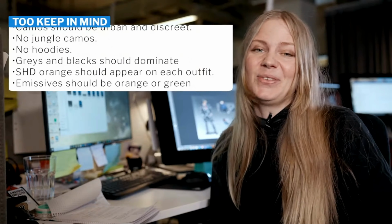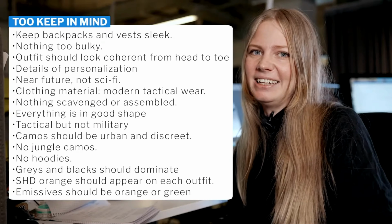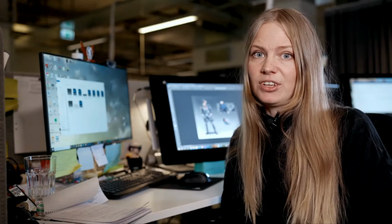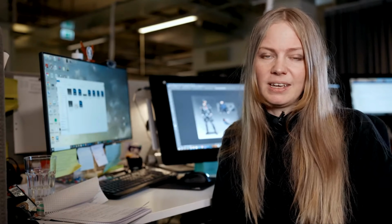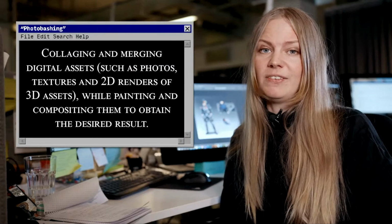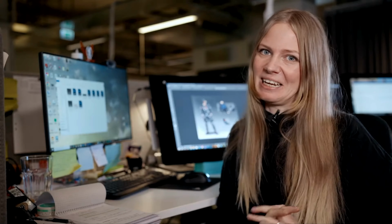So when I receive the brief, I take tons of notes because there's a lot to keep in mind. And then I dive straight into research. For this specific outfit, it was mainly focused on modern, near-future technology. During that, I collected a bunch of reference images, and then I went straight to concepting. For the Conley outfit, specifically, I mainly used the technique photo bashing. The concepting phase is a lot of fun, but you also need to keep in mind the technical restrictions, so you can't go completely crazy.